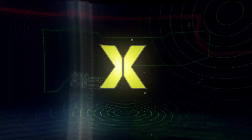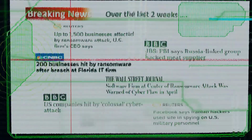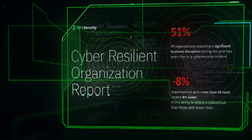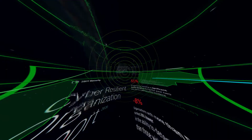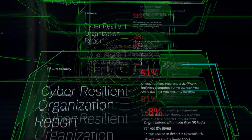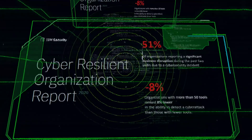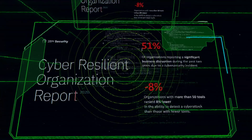Are you concerned the next news headline on a security breach includes your company name? In a recent IBM cyber report, 51% of all interviewed organizations reported a significant business disruption during the past 2 years due to a cybersecurity incident, while organizations using 50-plus security tools rank themselves lower in their ability to detect and respond to an attack, with the average security operation team using 70 tools. If more tools and data are not the answer, what can you do?